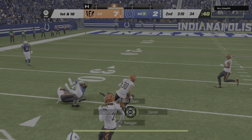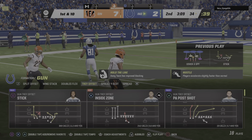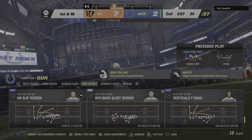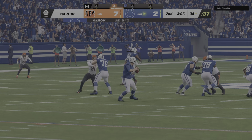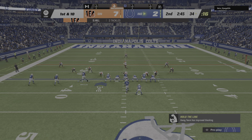Finds his big tight end, Mo Alie-Cox. And he's going to get this all the way down inside the 35. 26 yards. This offense finding its legs now. Here's another 1st and 10.